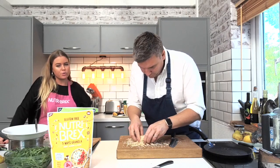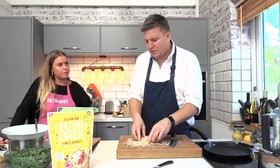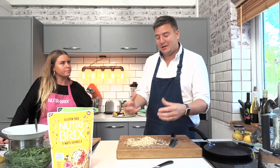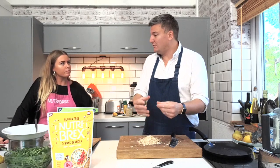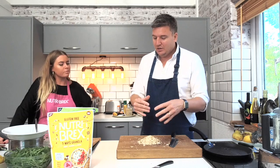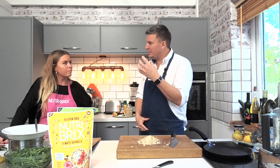I guess with the nuts you could also use the honey and almond as well. It might be a little bit sweeter, but it's not a sweet product. I tasted them both before we even started, and neither of them are sweet. Your mind kind of thinks of a level of expectation of what sweet is, and they're not.